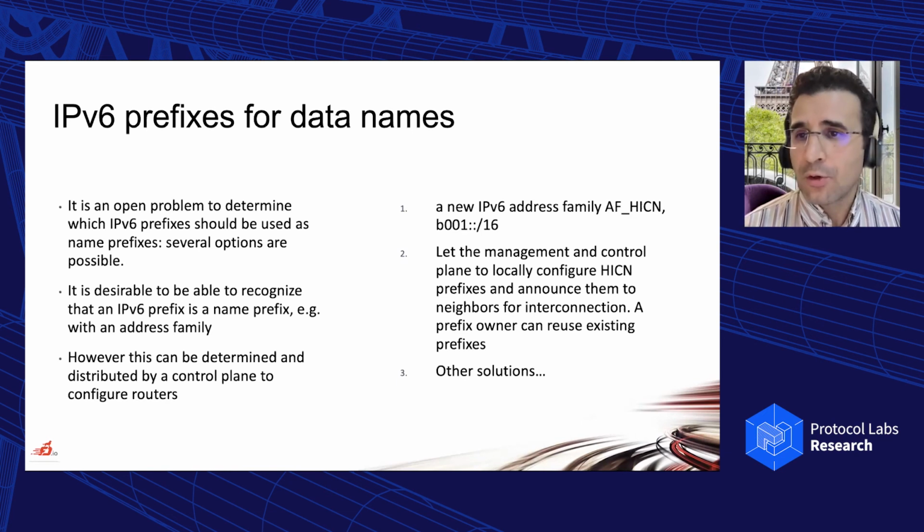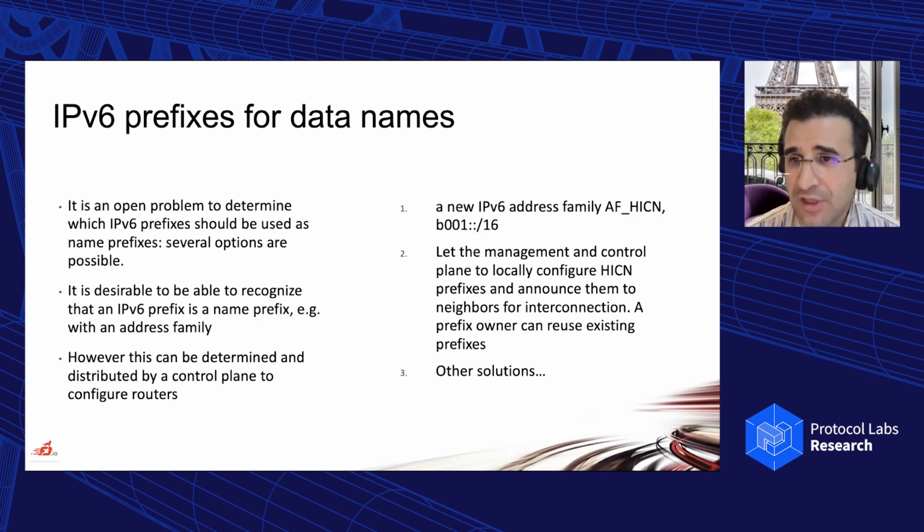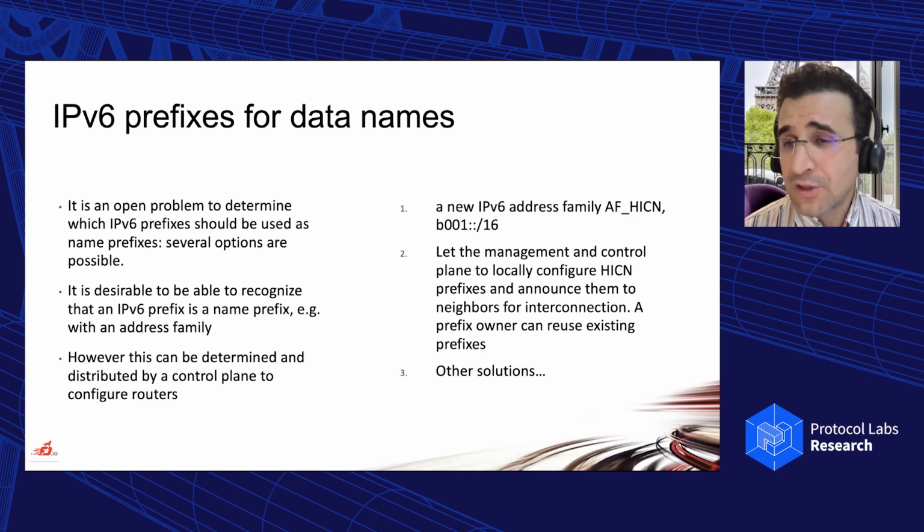But there are other possibilities, like standardizing new address families and a new discovery service or a new routing protocol, but this is not what we are following. So everything that I'm going to describe in this talk is something that does not require any change in the existing network. It just requires updates in the endpoints and the applications that are using this protocol, and potentially adding new middle boxes doing switching.